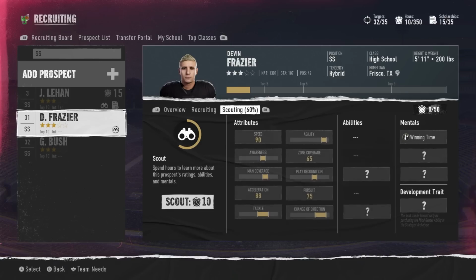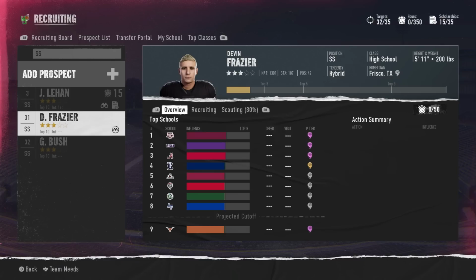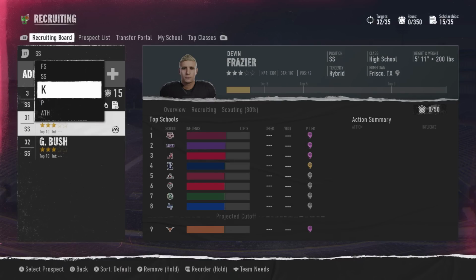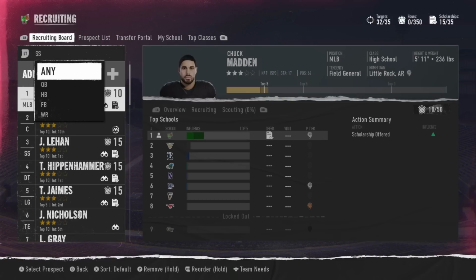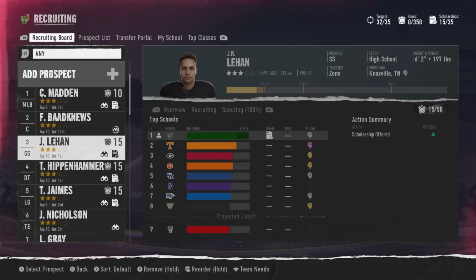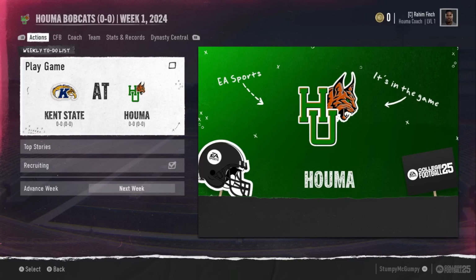We got 20 hours left to spend. We can't fully scout him, but he seems to be pretty solid. Gonna have to wait to offer him a scholarship too, but we got 32 out of 35 players on our draft board as of right now, and I think we have a couple of really good options here towards the top with a couple of these 3-stars. We've already offered 15 scholarships so far.